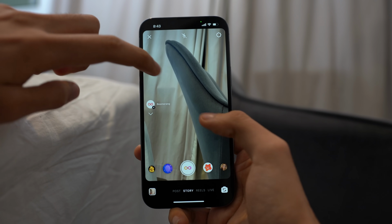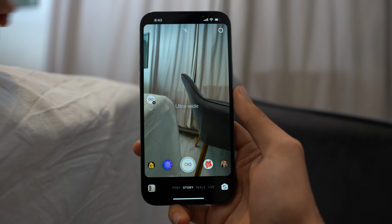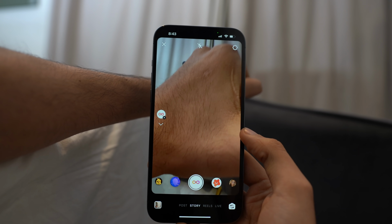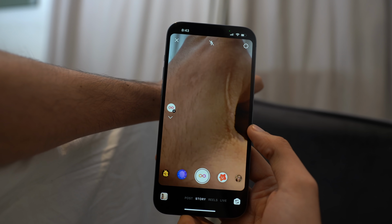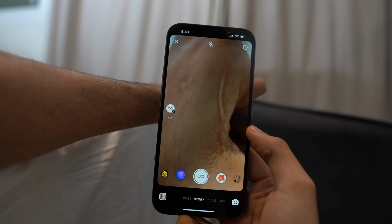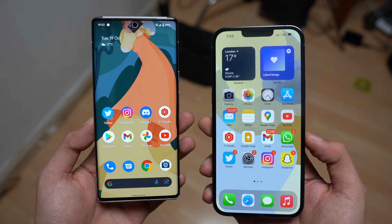Just to give you an example, the Instagram camera utilizes not only the ultra wide and zoom lens, but also the macro mode on the iPhone 13 series within the application. It's pretty amazing. This may or may not matter to a lot of people, but overall, I will say both operating systems are very close and they have their own strong points.